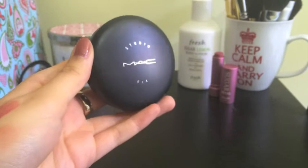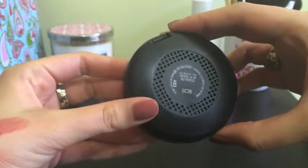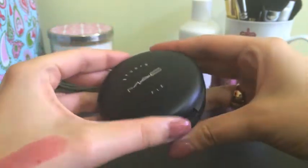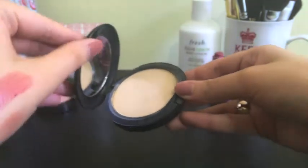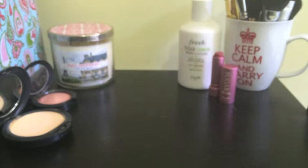Then I got the Studio Fix by MAC. It was kind of a mistake because I wanted the sheer powder, but I ended up getting this instead, and I am NC30, and I actually like it as well. I have tried this twice already, and I like the coverage. It's just perfect. It does make me kind of oily towards the end of the day, so I do need to keep blotting papers on hand.